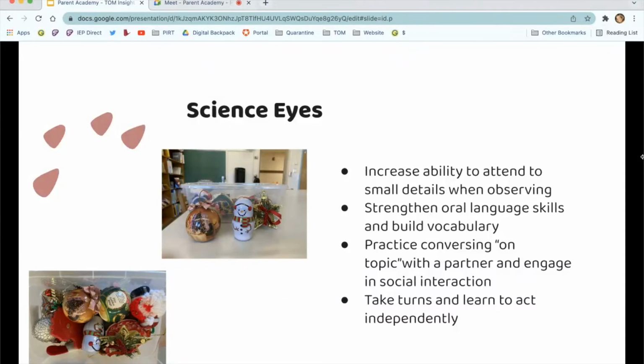You might write for them, write about what they're seeing, or if they have the ability, they're going to write on their own. We also will add sense mediation cards to this. So we have the 5 senses represented in a card. So they might be just using their smell and their sight sense to do science eyes this time. So you want to explore the different senses, or add touch.